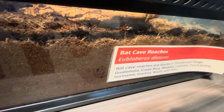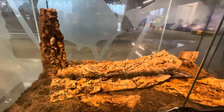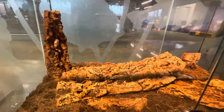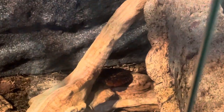This is a video of a bat cave. There is no bat cave in the display case animals zoo. Or check the giant cave. Hey, I see the shell.